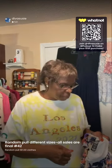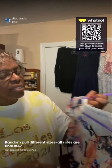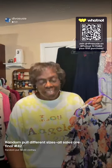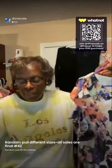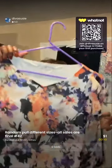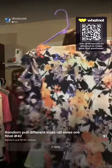Congratulations. This is size small, signature collection, an 8-hour drive. Oh, okay, it's worth it. It's worth it. 3/4-inch sleeve, and the sleeve has an opening, and the ruff is over the sleeve. Size small. Size small.